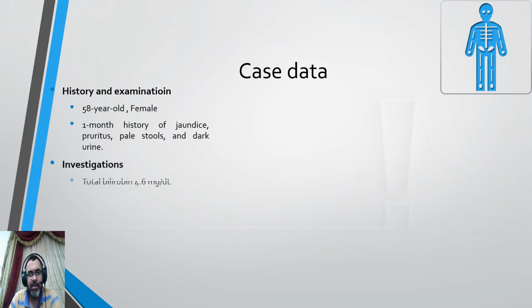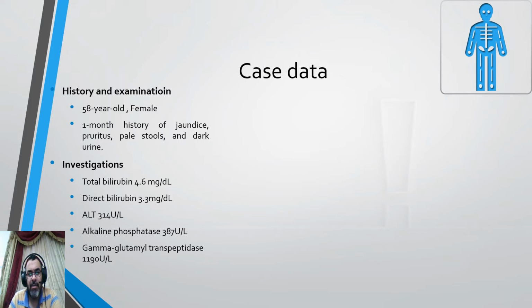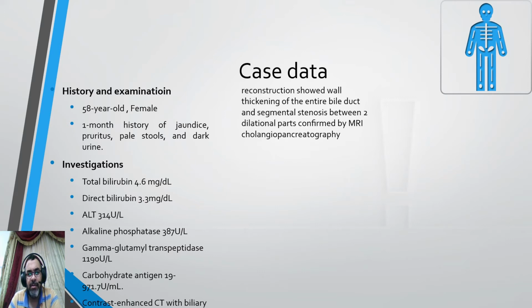By investigations, she had very high total bilirubin of 4.6 and direct bilirubin of 3.3 milligram per deciliter, ALT shooting 300 and over, alkaline phosphatase also raised, gamma glutamyl transpeptidase very raised, 1000 and over, and carbohydrate antigen also raised.